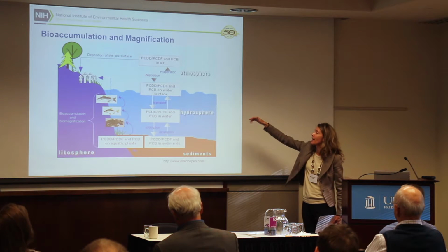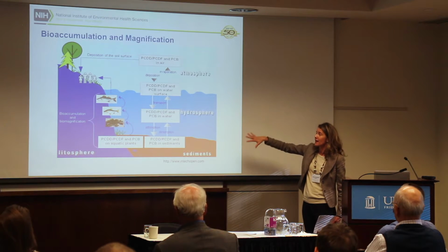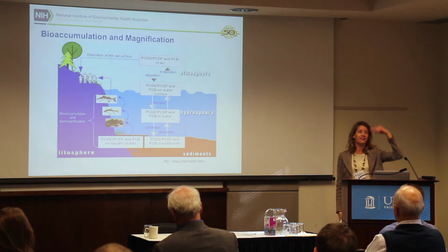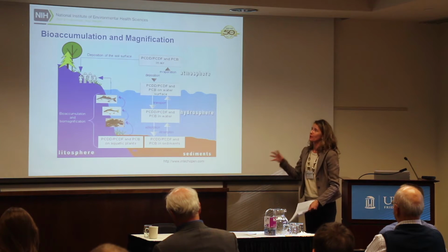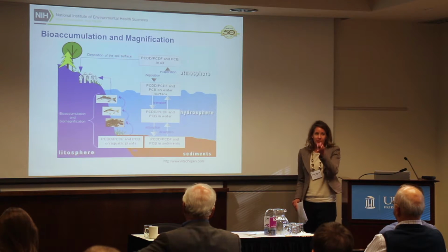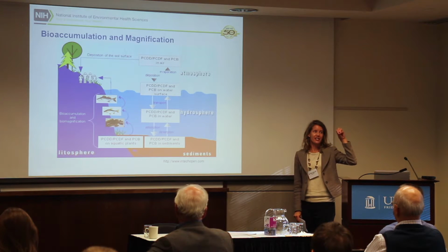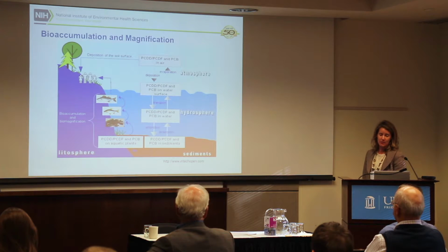In some cases, this diagram is showing you that dioxins and PCBs can bioaccumulate as they move up the food chain. So thinking about water, if we're eating the fish that ate the plankton, you can imagine that that fish has a much higher concentration. So that would be a reason why you want to care about e-waste.